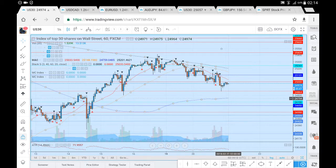The 200 period moving average currently sits at 24,759. If we were able to successfully break below the 200 period moving average here, we are looking for price to head down towards 24,700 and 24,650. I wouldn't anticipate prices moving much beyond, say, 24,650. I expect that to be the far end of the range on the US 30 here on February 21st, Wednesday.